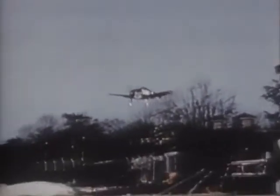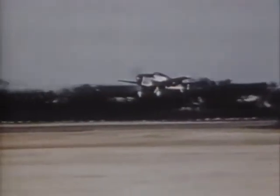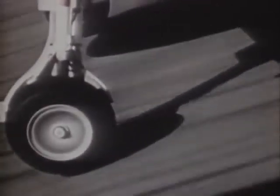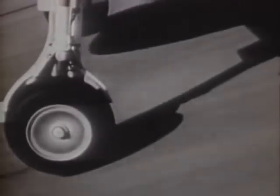Rushed into production to cover the delays in the Corsair project, the Hellcat impressed the Navy. With the expanding need for planes, it was easy to convince the Navy to purchase the Hellcat in large numbers.